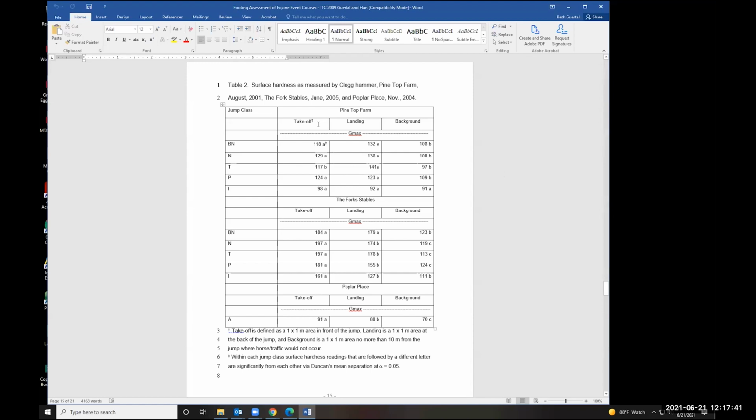So you see here in the column, we looked at the hardness at takeoff and landing compared to an area where we just went away, where there had never been jumping efforts, that we called the background. And then we did it as a function of jumping class. So beginner, novice, up to intermediate type things.